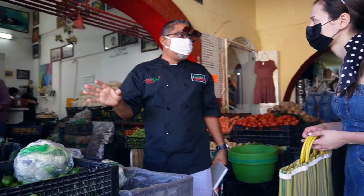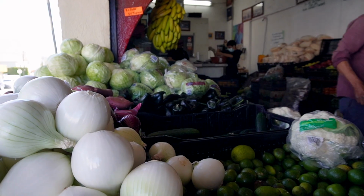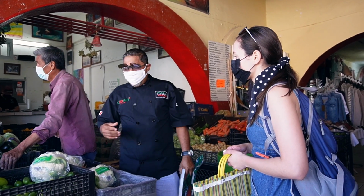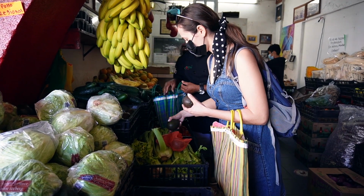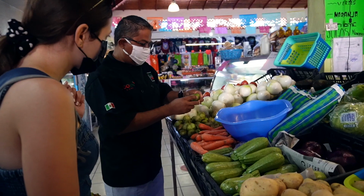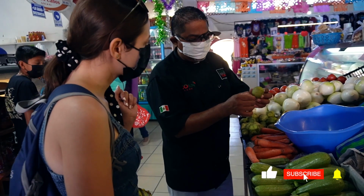So most of the vegetables are produced here. We import it from inland Mexico. Okay. Because right here, this is all desert, so we can grow a lot of stuff. Tomatillos, they always come in a husk like this. You have to feel it.